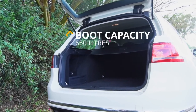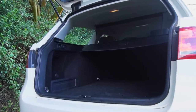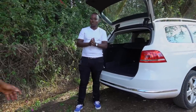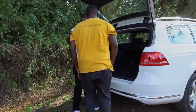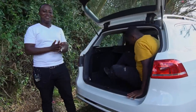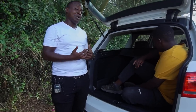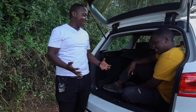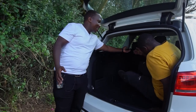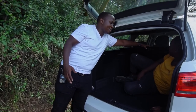And this is where the Golf variant differs from the Passat variant. And we have our boy, Big Boy Mbugua, to come tell us a few things about boot space. Alright, Mbugua. As usual. How many Mbuguas can you fit in a Volkswagen Golf variant? Arguably, you can fit a Wakabi and a Mbugua comfortably. Right? Let's get in.